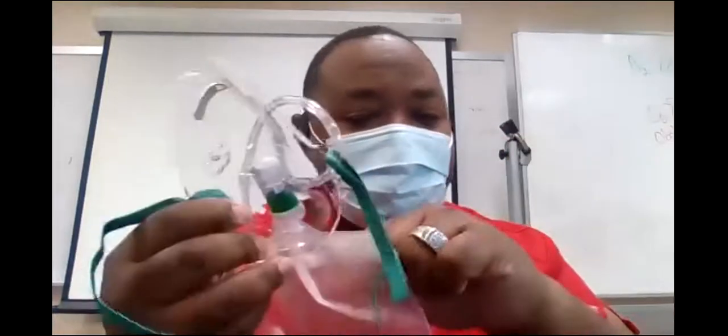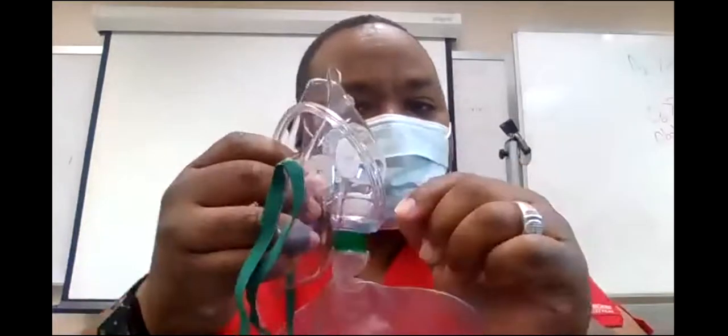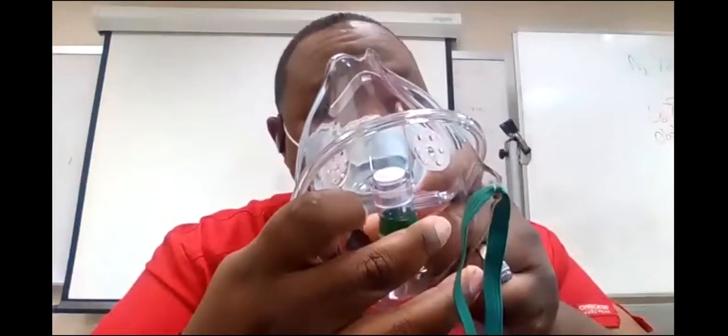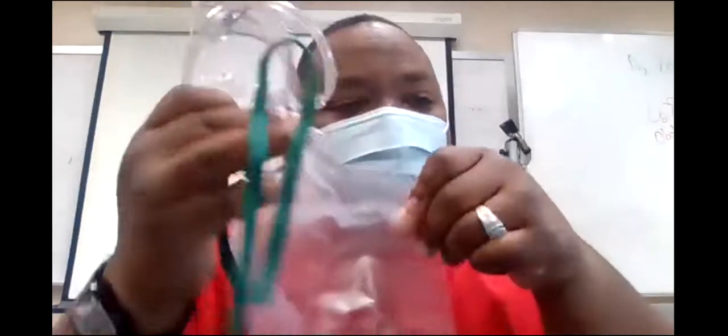And the main thing is it doesn't have a valve between the mask and the bag. The partial rebreather does not have a valve between the mask and the bag. It's open, okay? It also does not have valves on the exhalation ports of the mask. But the non-rebreather mask does have one-way valves on the exhalation ports, and it also has a one-way valve between the mask and the bag, okay? That's a non-rebreather mask, okay?